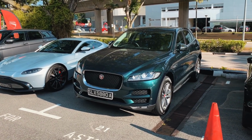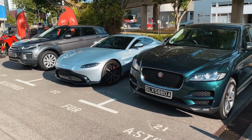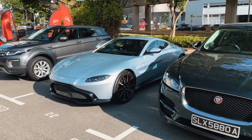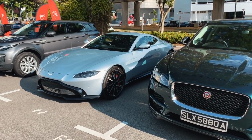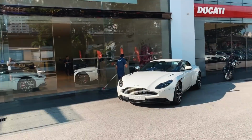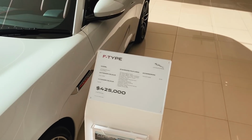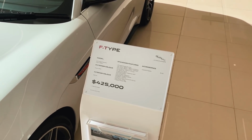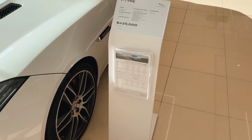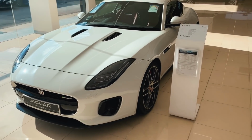Very nice spec on this F-Pace. It's probably about £500,000, but it looks lovely. Right next to a stunning new Vantage in silver with red details. That's one of the best specs I think I've seen on the new Vantage. Super clean, super simple. But yeah, I've made my way over to Aston Martin, Bentley and Land Rover. 425,000 Singaporean dollars. That's the equivalent of, what, £250,000 maybe? For a V6 F-Type.